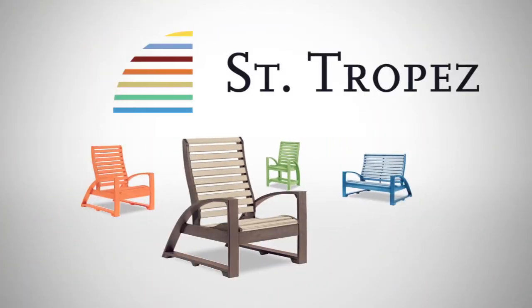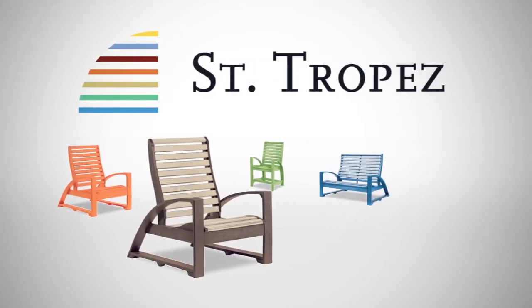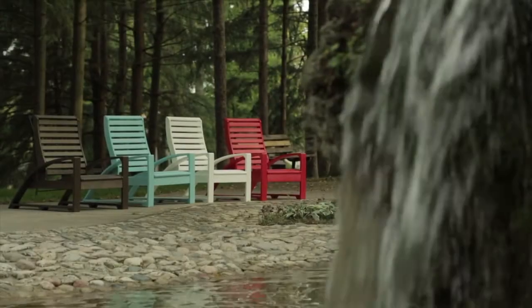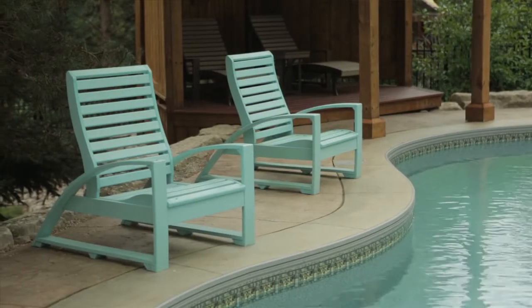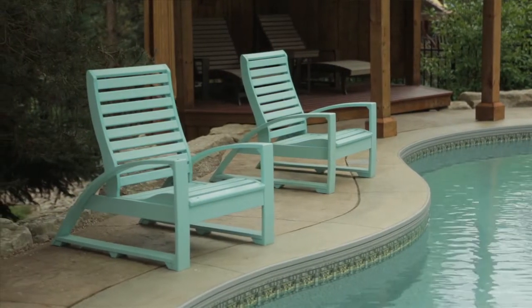The Saint-Tropez line is a new line that we just launched this year. It's made for a much more urban lifestyle. If you look at it, it's curved, it's sleek, it's for a completely different audience than the existing Generation line.